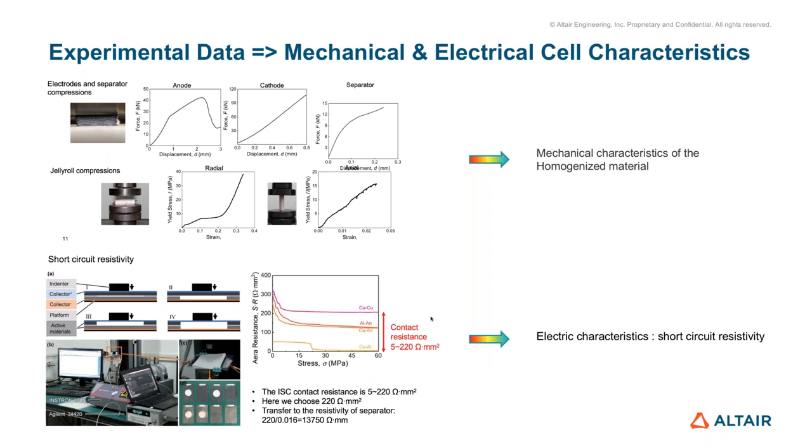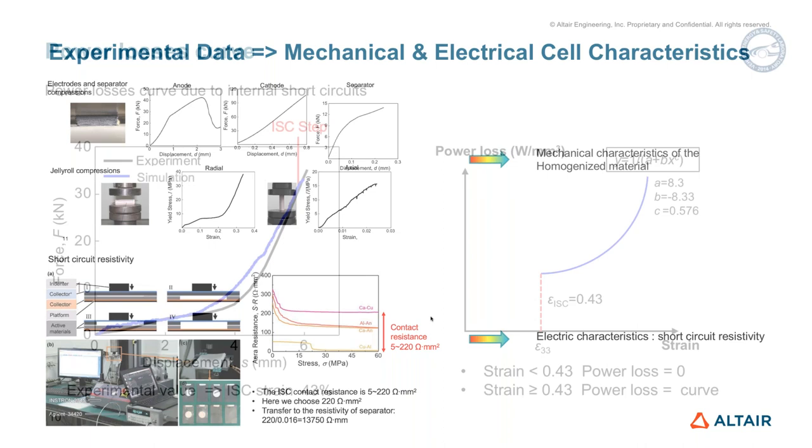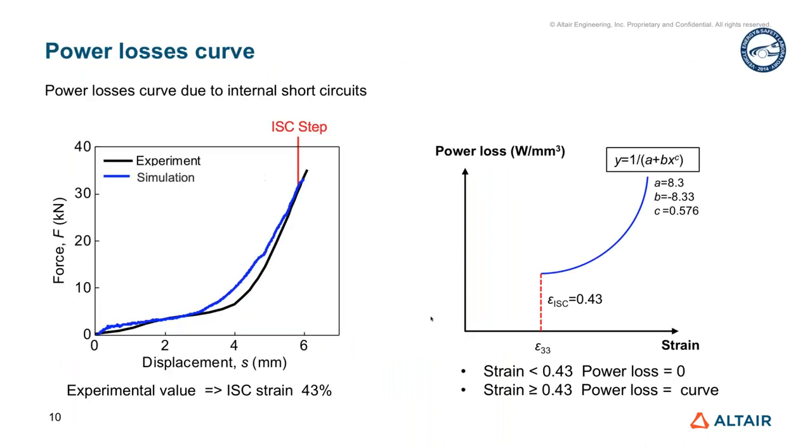So some tests have been done to have, I would say, some internal short circuit inside the cells, and it allowed us to determine the short circuit resistivity inside the cell. Then some analysis of the test has been done to determine at which level of compression, if I take the compression test, we begin to have some internal short circuit.